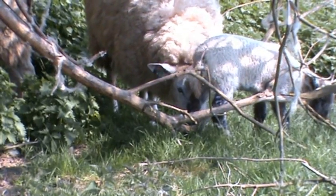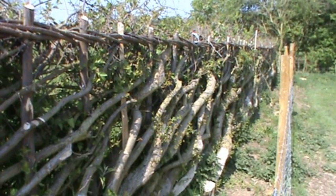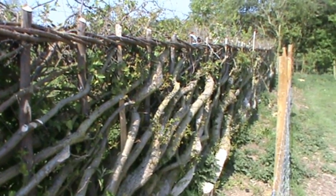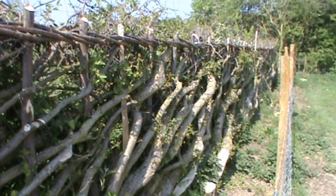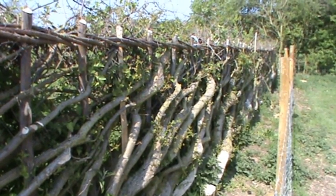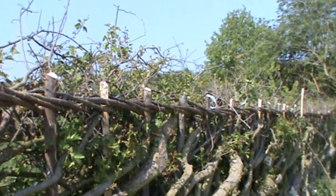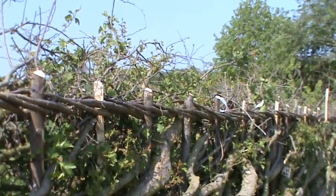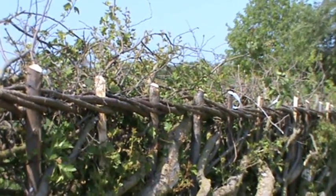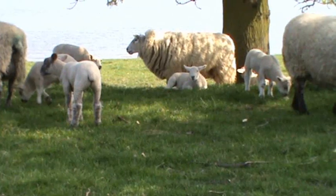Right, we'll just show this edge lane now. I've never seen it quite like this. Look at the work that's gone into that, the workmanship. Everyone, if you look at the top, has been tied off. We'll take a close look at the top. And that's a lot of work there for people.